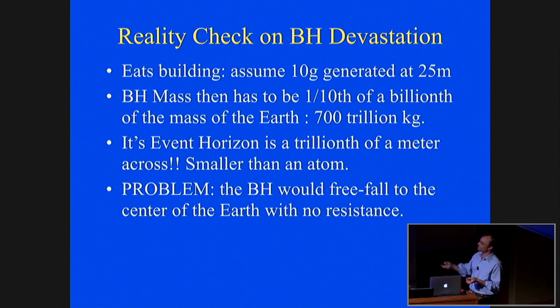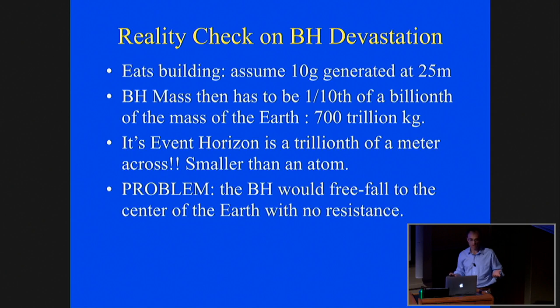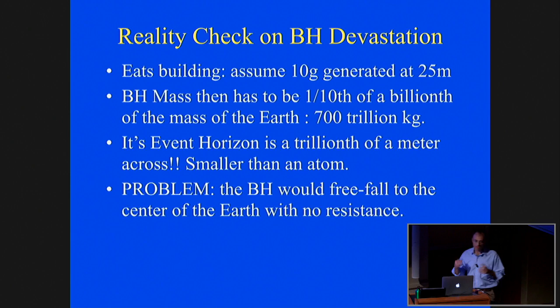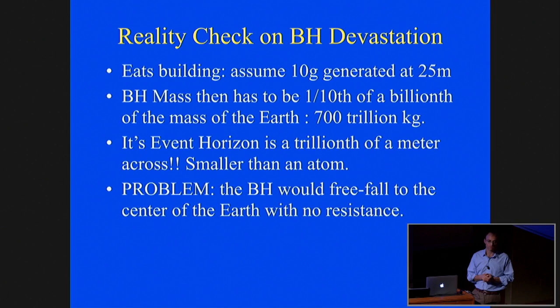So the problem, though, is that the event horizon of this black hole, like an asteroid-sized black hole, is 1/trillionth of a meter. So that's like subatomic, right? It's smaller than an atom. And that means that there's just nothing to support it, right? So the black hole is not going to drift along eating St. Louis. It's going to free fall to the center of the Earth, and then it's going to reach the other side in about, what's it, 20 minutes? What's the free fall time through Earth? 21 minutes. Now, what is antipodal to St. Louis?